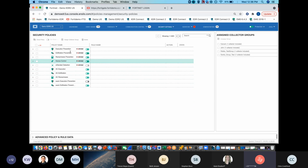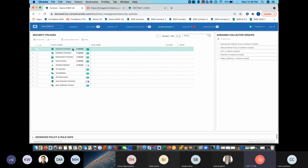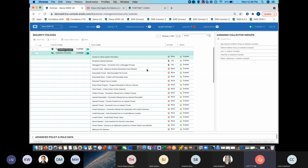Outside of USB, there are three policies that we use to protect your machine. The first one, execution prevention, is just our machine learning algorithm, which I mentioned before. EDR is not a traditional antivirus, so when you download a file, we're not going to scan that file looking for known signatures. We just do machine learning. If it's a known threat, we'll see it and block it. But like I mentioned before, what if there's a brand new 0-day that comes out and gets past everybody's antivirus and our machine learning? That's what 0-days do.